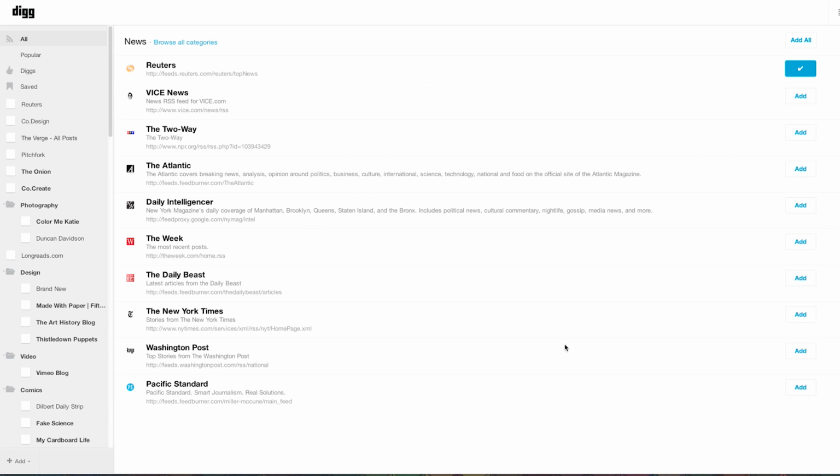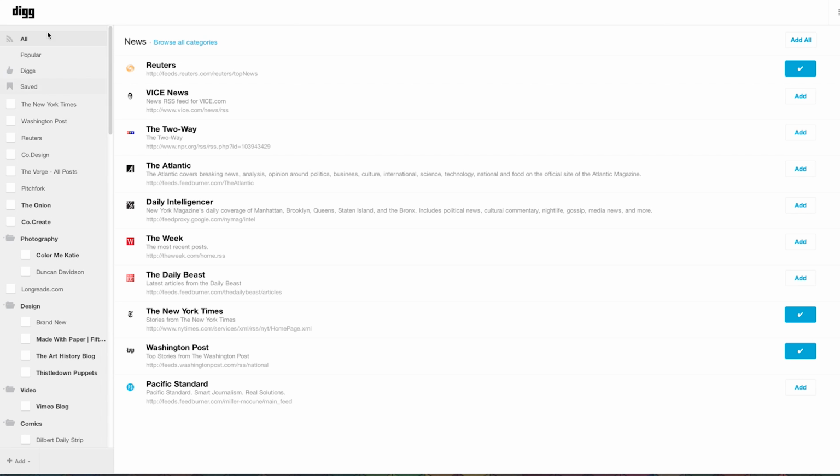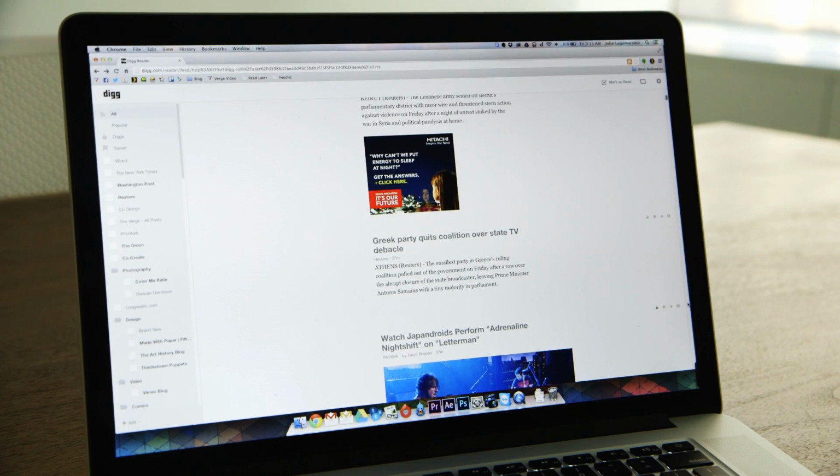Basically what they told me is that they would have preferred to have 6 months. They built it in half the time, but they're going to continue to work on it, and hopefully it'll eventually reach parity with Google Reader.